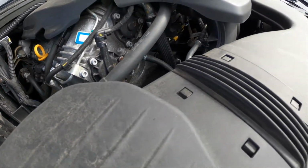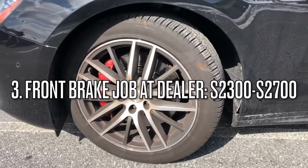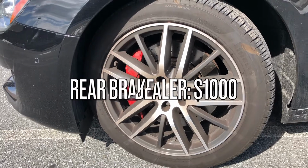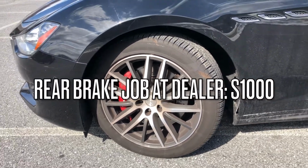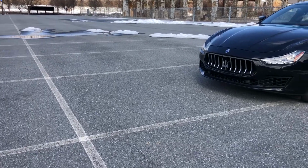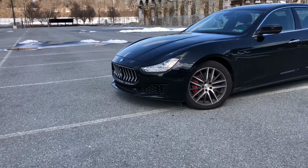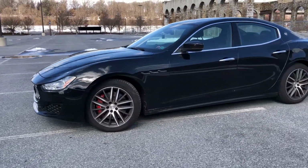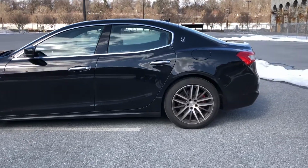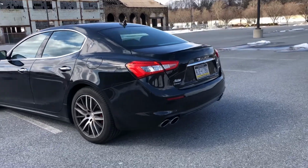Similarly, be sure to check the brakes. A brake job for a Ghibli at a dealership can range between $2,300 to $2,700 for the front brake pads and rotors, and about $1,000 for the rear rotors and pads. You can also do this job yourself for a few hundred dollars, or have a local shop do it for you if you prefer. OEM rotors can also be resurfaced once, even though the dealer will tell you they are not serviceable. This is told to you exactly on the rotor itself.